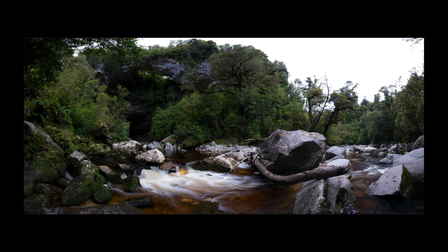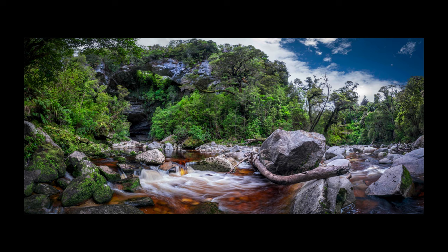This is the before edit, and this is the after edit. As you can see, quite a big difference. And yes, I did replace the sky on this one. I would say this is about a 5 out of 10 picture for me, although there are parts of this picture that are quite great, especially when you look down on the river in this corner.